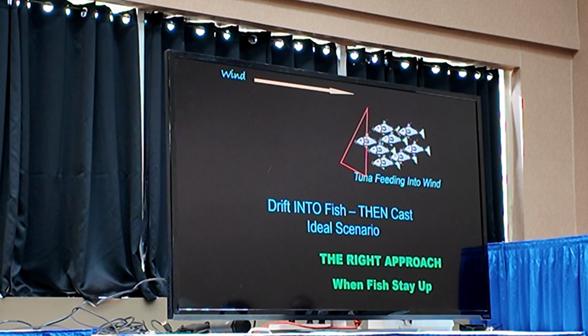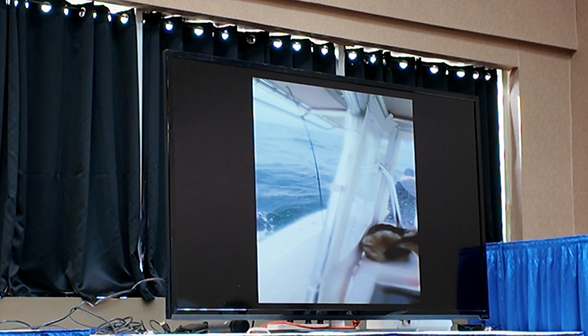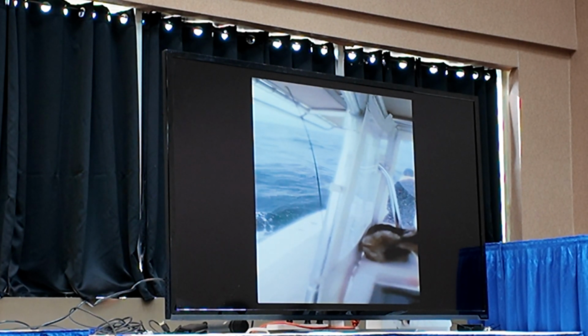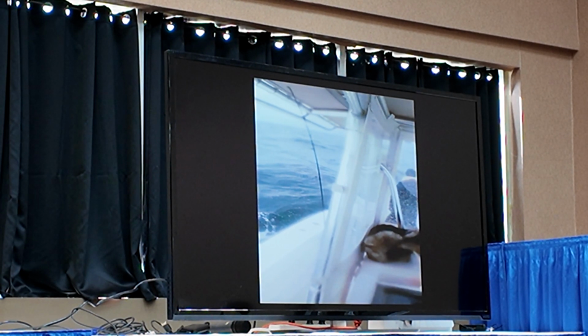So this is a really rough day. Not a lot of guys out. Heavy southeast winds, and the fish were feeding really hard into the wind. There's a little bit of water spots on the camera, but.